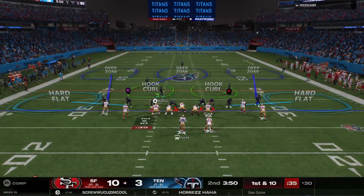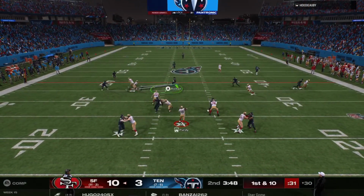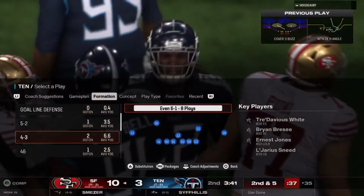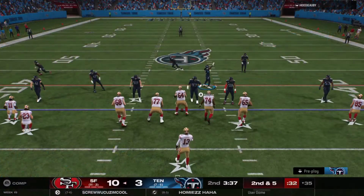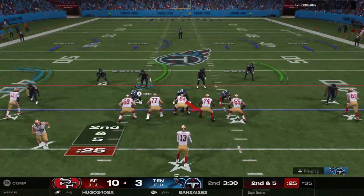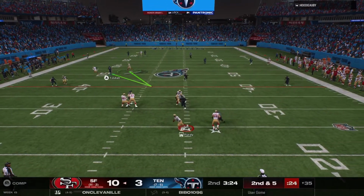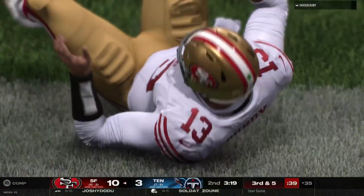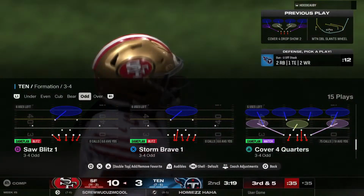1st and 10. Out of the gun, it's Purdy. The connection made to Ayuk. And they'll get about half of what they needed. It's a pickup of 5 and sets up 2nd and 5. From the gun, it's Purdy. And he just does get that one away. He was being chased down, forced the awkward throw. Maybe he's fortunate that all it is an incompletion.